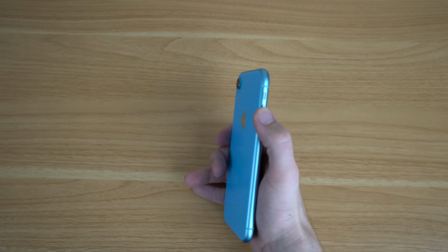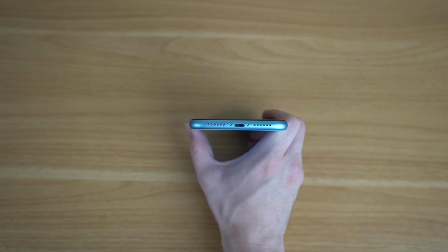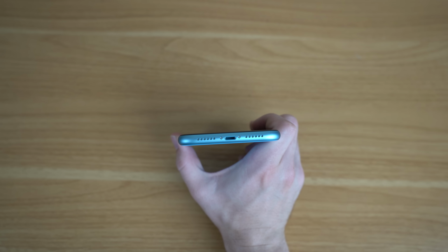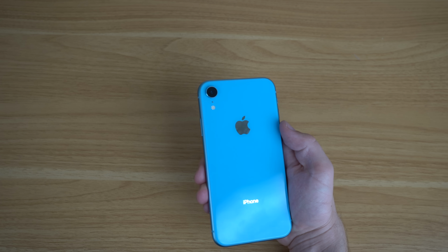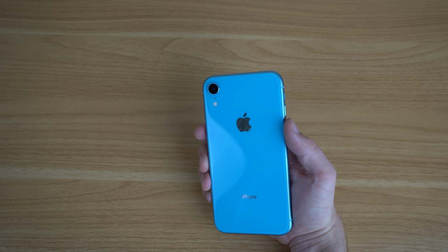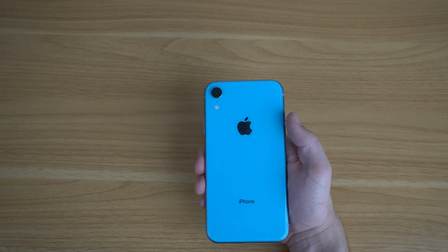Things like the volume button, the mute on and off switch seem to be working. The lightning port isn't full of dirt or debris, and the pins seem to be perfectly fine. I don't see any bent or misplaced pins. As you can see, the iPhone XR looks like it's in pristine working condition. There are no blemishes or scratches, any cracks or any dents. Nothing wrong with this beautiful blue iPhone XR.